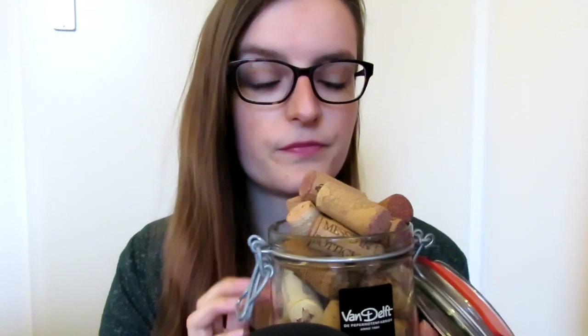If we have nice corks, I keep them and I put them in here. I do actually think there are too many in there by now, so maybe we can grab a couple.